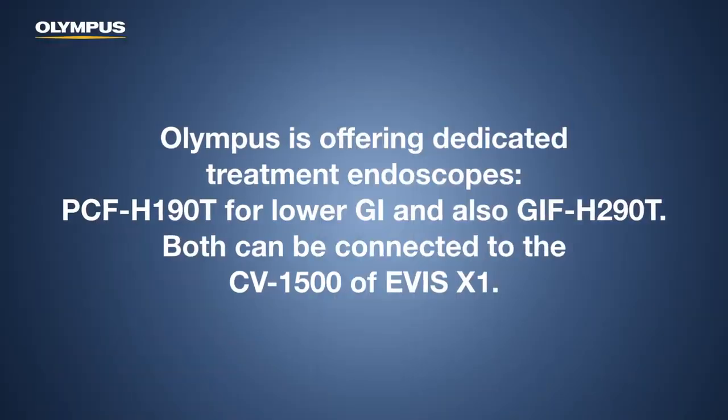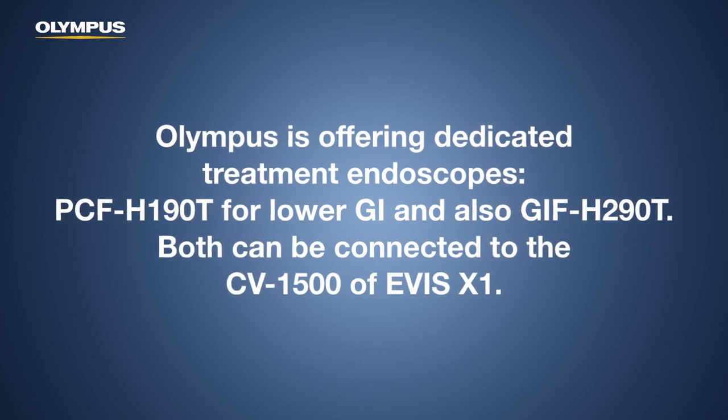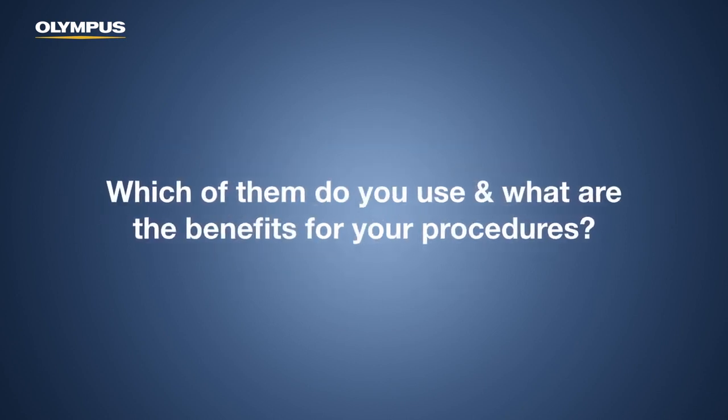Olympus is offering dedicated treatment endoscopes, PCF-H190T for lower GI, and also GIF-H290T. Both can be connected to the CV-1500 of EVIS X1. Which of them do you use, and what are the benefits for your procedures?